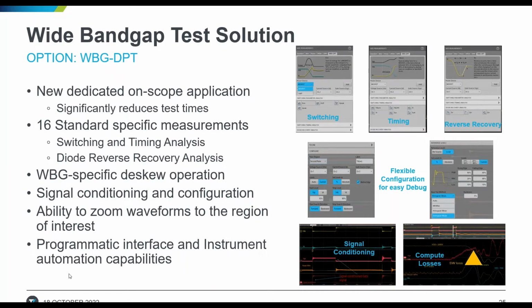So here is the summary of the new wideband gap application, which significantly reduces the test time. It offers 16 standard specific measurements as two measurement groups. The first one is the switching and timing analysis, and the second one is the diode reverse recovery analysis. We've recently added a feature to perform the wideband gap specific DSKU operation.